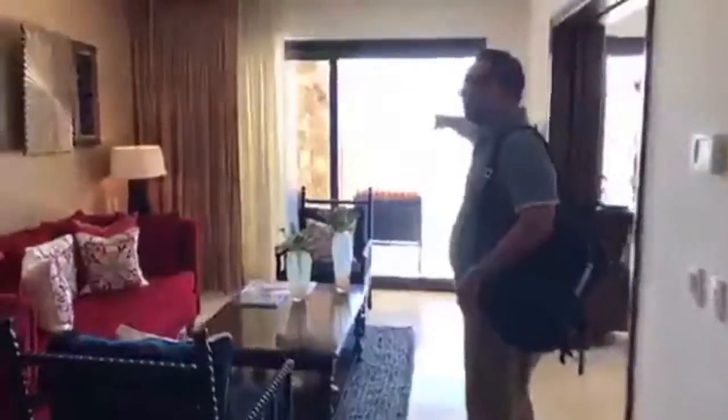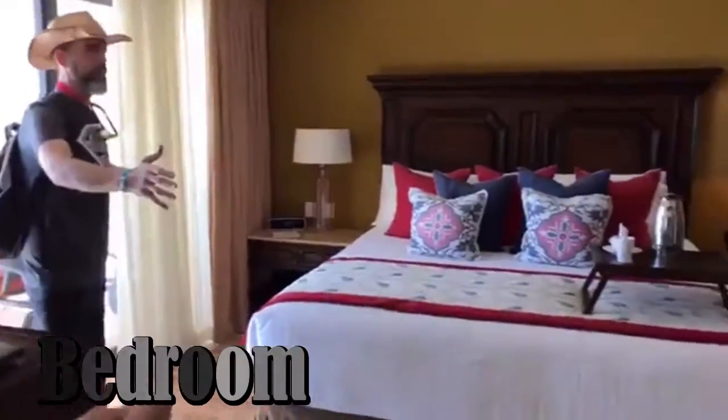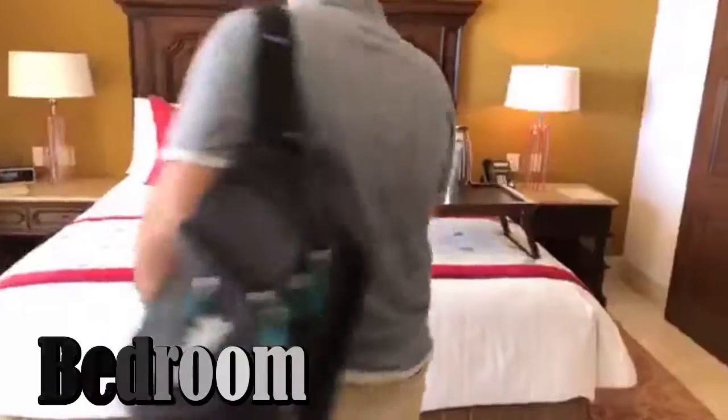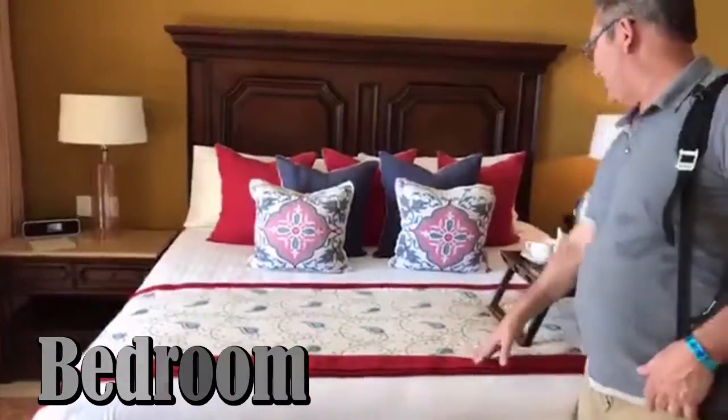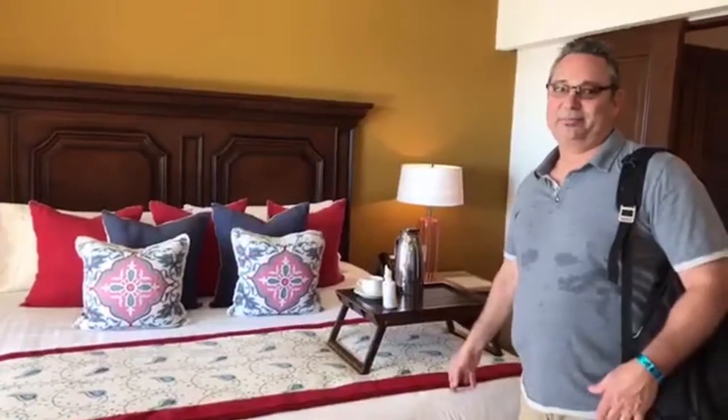Let's check this out. And look at this. The ocean, right? The pool right out here. Nice TV, big screen TV. Oh my God, we haven't got to the bedroom yet. Check this out, guys. Look at this. The master suite. Can you see yourself on this right here? Right? Got the little tray, breakfast in bed. Why not you? Seriously, why not you?